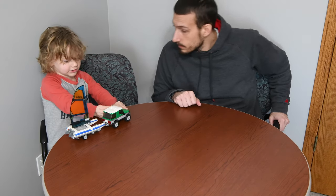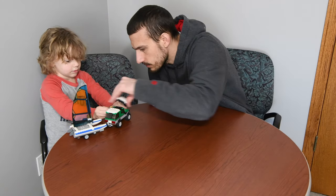Daddy's got to take a picture, though. Can I take a picture of this? Okay, then you can play with it. Because we've got to have a thumbnail, right? You know, it works easier if you take that roof off.